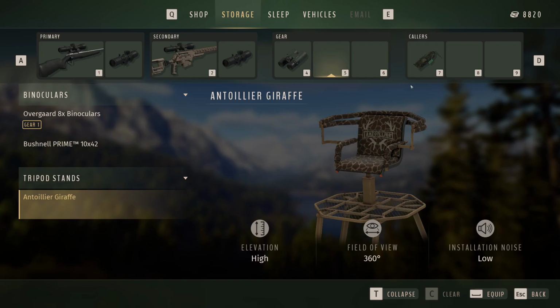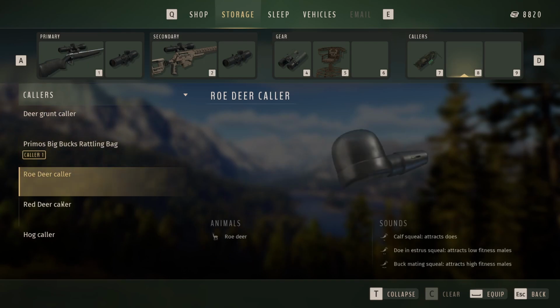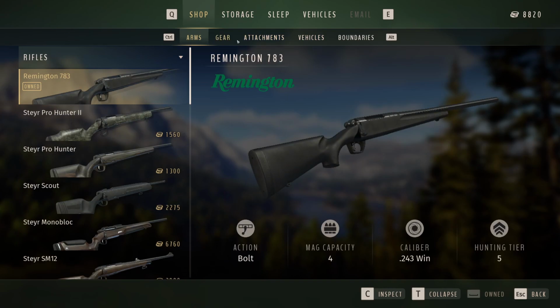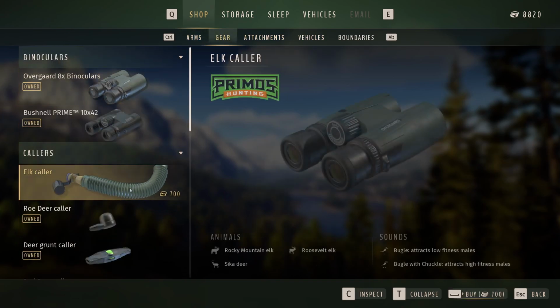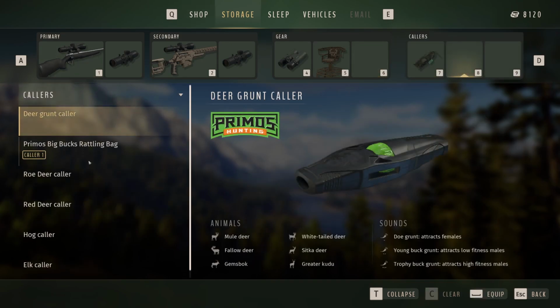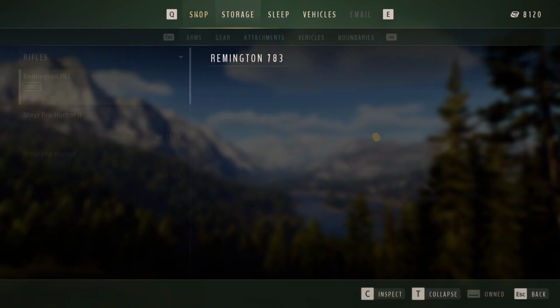I do have a tripod stand. I did want to check one of these out. Sure, let's go ahead and equip one of these. And while we're in here, I'm pretty sure... Did I not buy the elk collar? I did not. So let's go into the shop here, guys. We're going to buy ourselves the elk collar for 700 beans. Go into the storage and put the solid elk collar up there. I gotta figure out how to do high fitness calls. Haven't figured out a lot of that in the game, but that's okay.